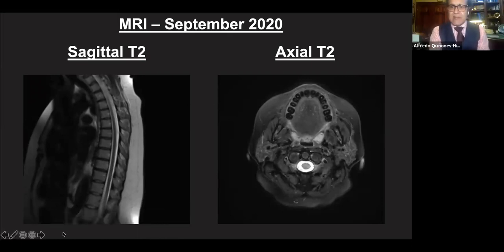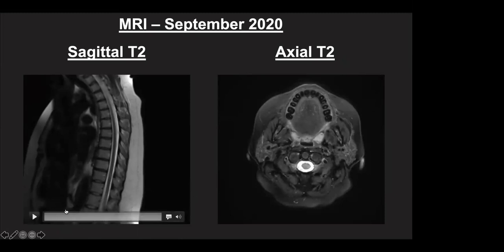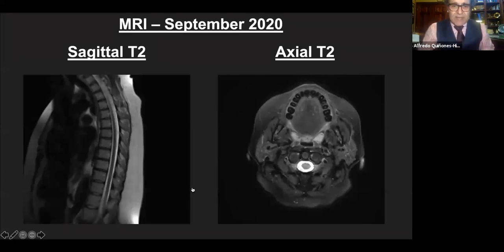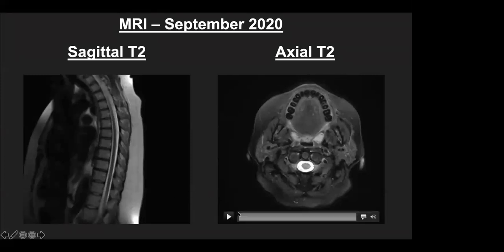And I don't know if there's anybody here from neuroradiology this morning. Did anybody join us? Yes, Dr. Q. This is Amit Agarwal here. Amit, so any thoughts so far about this? I mean, you see the lesion, especially in the spine. Any thoughts so far? Sure.